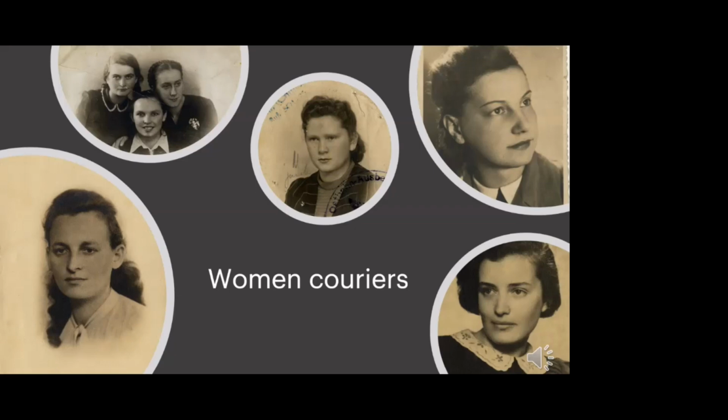Teenage girls in particular acted as couriers. Using false identity papers, these brave young women would travel between cities, bringing news, documents, and information to inhabitants of the different ghettos. These couriers were the first to bring news of the killing centers and the truth of deportations to the ghettos. We will learn more about the killing centers in part 3 of this tour.